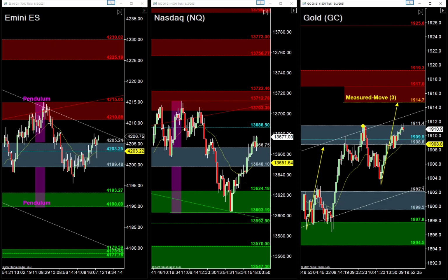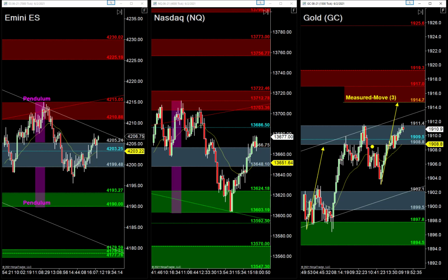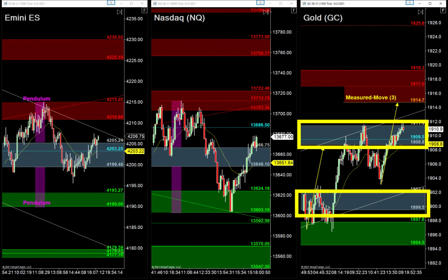Gold is probably the most interesting chart for tomorrow, and possibly the most exciting opportunity. As you can see, we have two ranges right now on the gold. That means we have what's called a double distribution day, right? I don't want to use too many complicated words here, but these double distribution, multiple range environments mean big moves. They mean big volatile moves, big wide range moves.